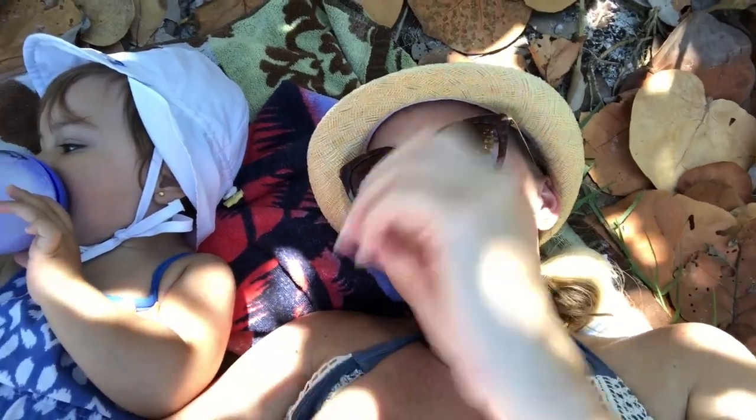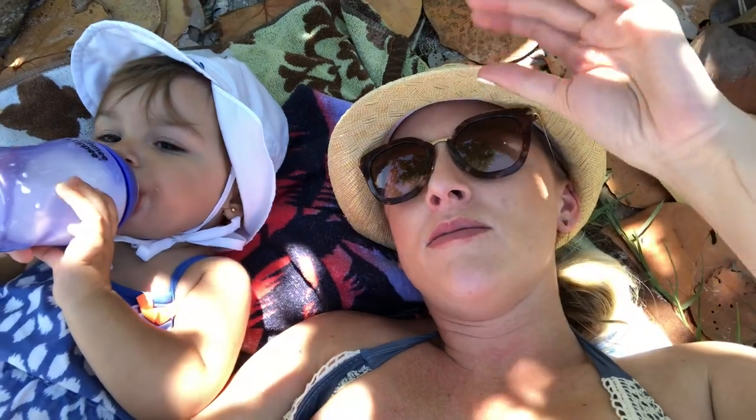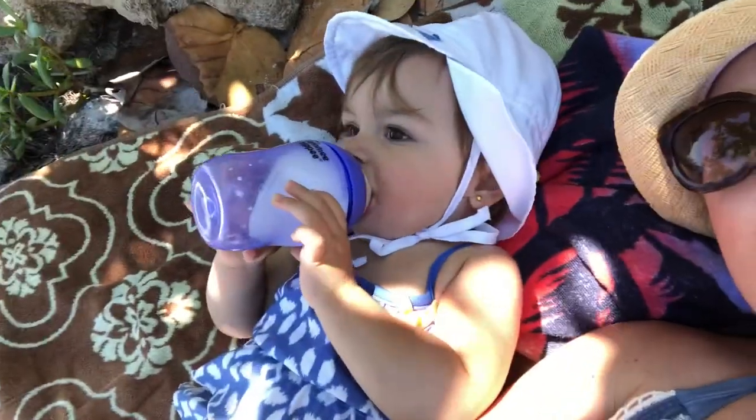We're close to Bean Point Pier, I think that's what it's called. But we're literally right on the tip of where the Gulf Coast is, so it's so beautiful. The water is like turquoise. Is that bottle good, Ava? I'm hoping she knocks out for at least 40 minutes to an hour.